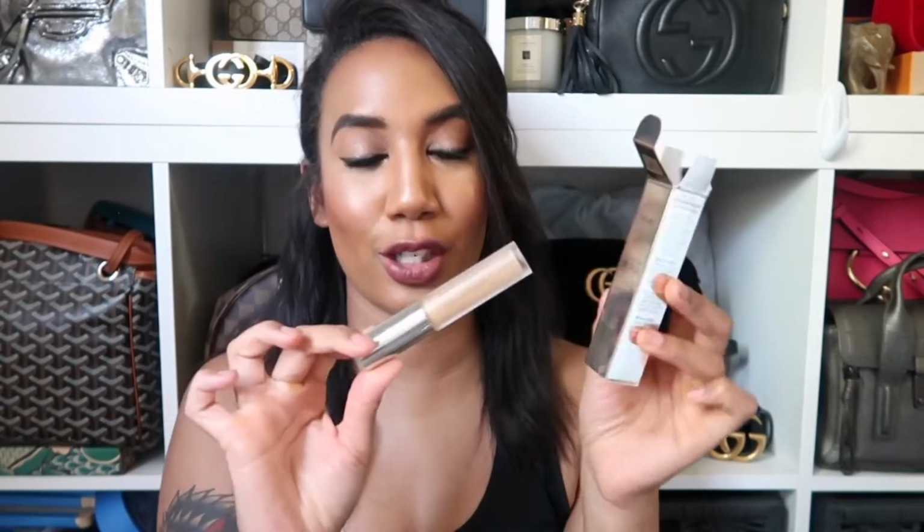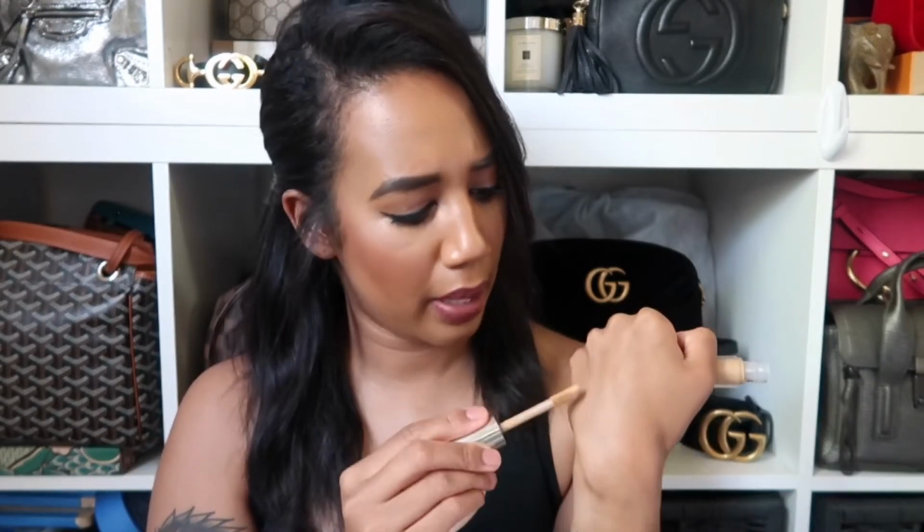Next item I got was a Jouer Essential High Coverage Liquid Concealer. I know that they just came out with their pen for this guy. I didn't pick it up. I don't even know if I searched for it on their website, but I've tried this concealer before. This is actually a restock. I had finished it up before, and I rarely finish concealers because I could try out so many, but this one just spoke to me. I love it. I got the color Dulce de Leche. Pretty sure that's the same color I got last time, and it just seems beautiful.